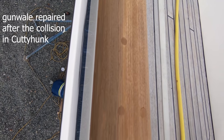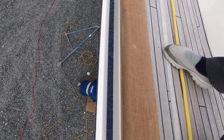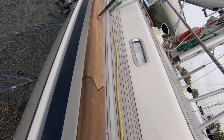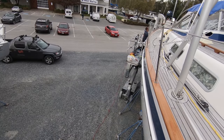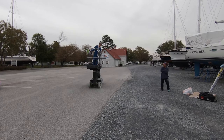Gunwale is repaired. Looks very good. Here was the worst part. The worst part is just in front of this. It looks really good now. Polishing still in progress, but looking really good.